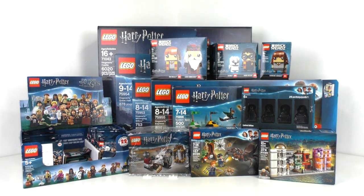But in the year 2018, we got a total of one polybag, two promotional items, one direct-to-consumer, five regular retail sets, three BrickHeadz, and a collectible minifigure series featuring 22 characters, or actually 16 characters that were Harry Potter themed, to collect. Featured right in front of us are the boxes to all of those products.